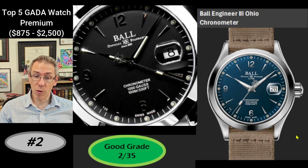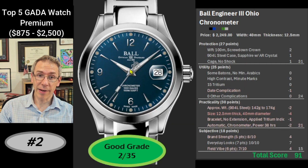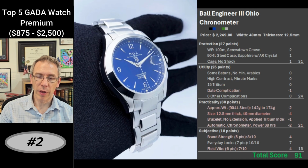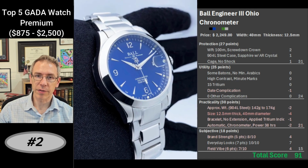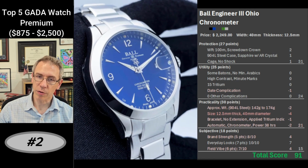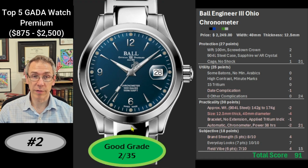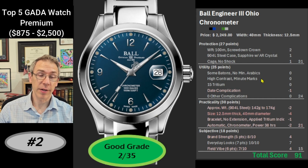It looks totally at home with a field strap, and you can totally wear it to a wedding. It does both, and Ball is so good at this. Ball is just great at having a sophisticated looking watch that is also really rugged. And they do bracelets. Ball really loves their bracelets. They make pretty looking bracelets too. This is a solid GADA watch.